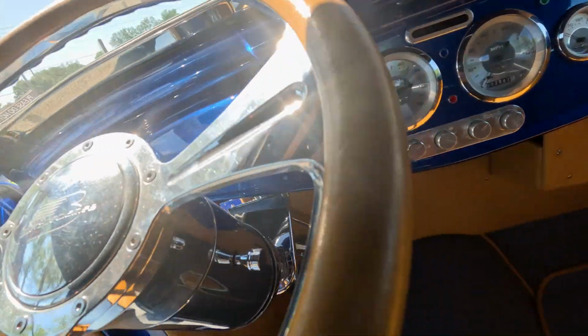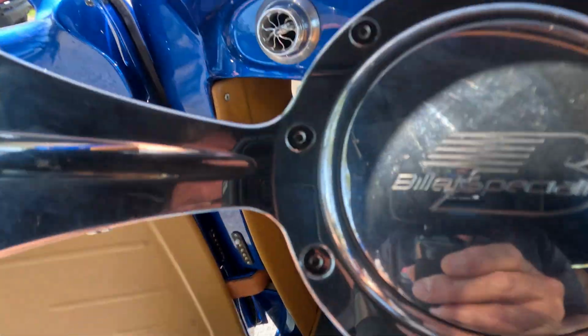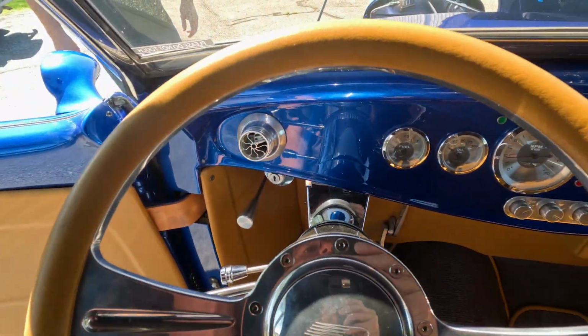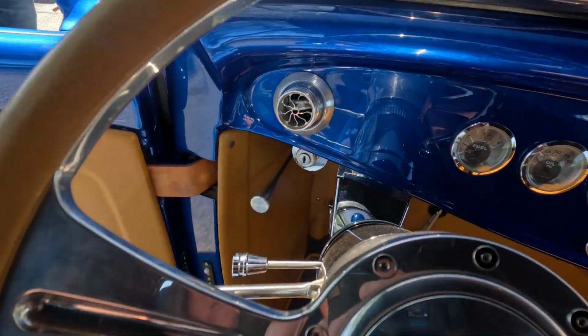And that polished steering column is in excellent condition. Even the brake pedal arm is polished. The Billet Specialties steering wheel is in excellent condition, with nice matching leather.